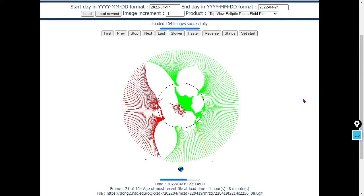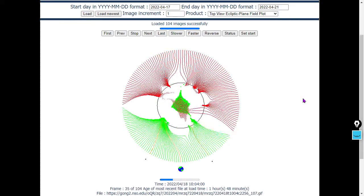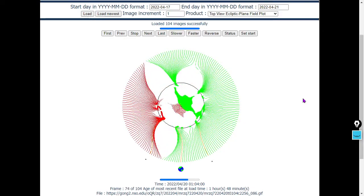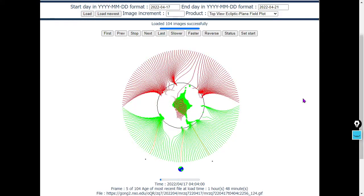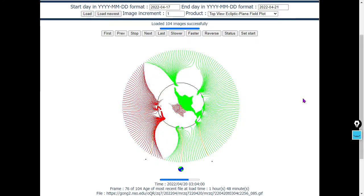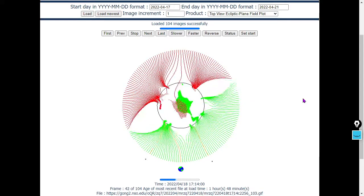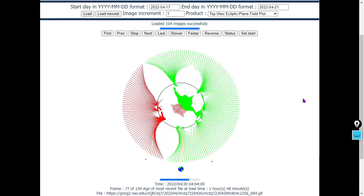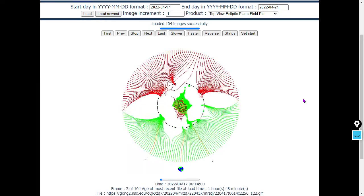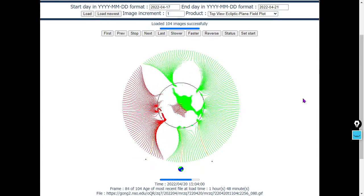Let's take a look at the heliospheric current sheet. And Earth remains in a North Pole current sheet. So I'm very surprised on this. This is quite a strange thing. It could indicate degradation of the massive sunspots 2993 and 2994. But we'll just have to wait and see, because the magnetic environment can change with basically no warning. But that's what's going on at the moment. Earth remains in a North Pole current sheet.